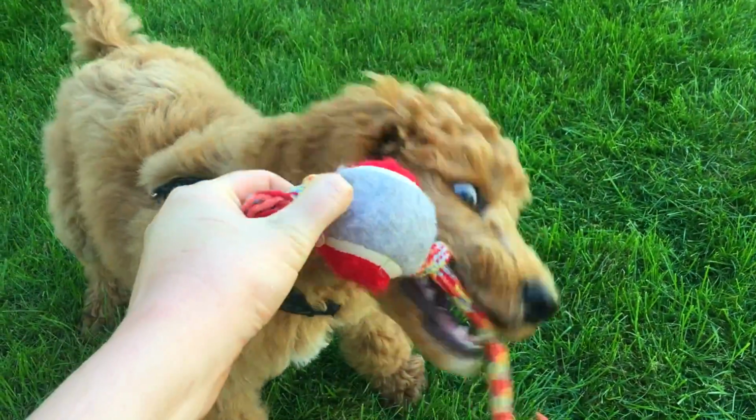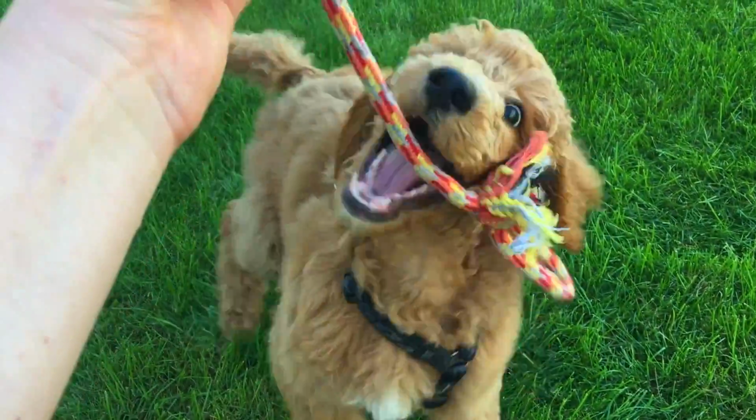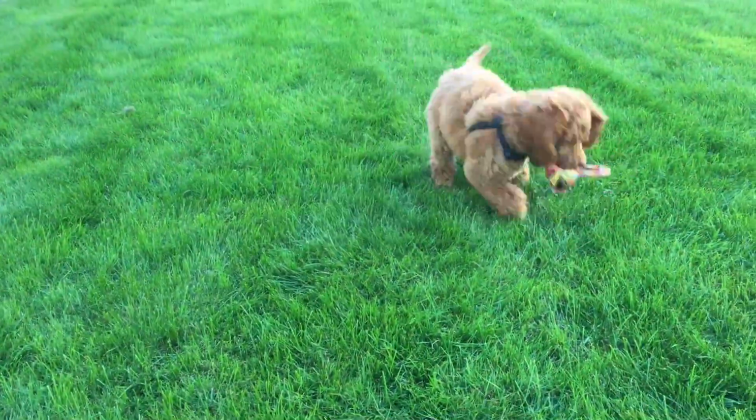We have some toys that we throw around for him, and we're already starting to train him. I throw the toy, but he has to sit before he gets it. He's also learning how to drop things. If I say drop it, he already knows that he has to drop his toy.